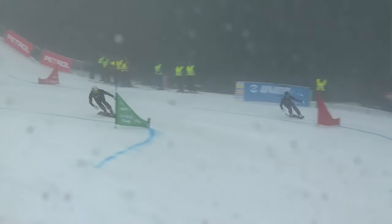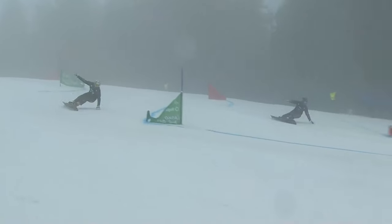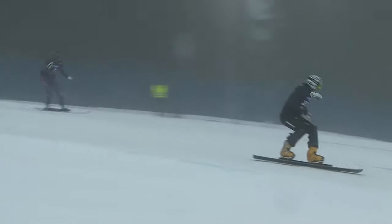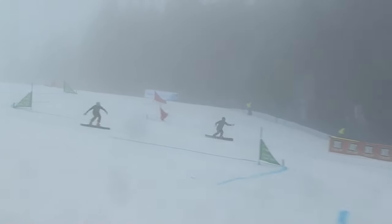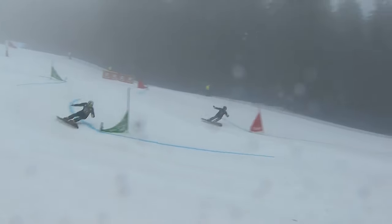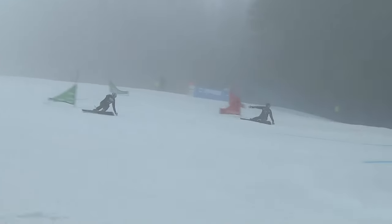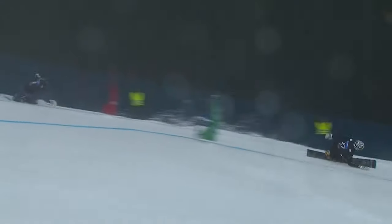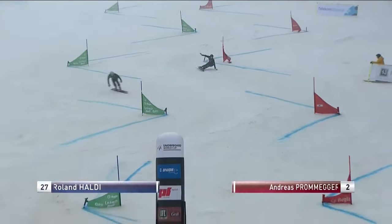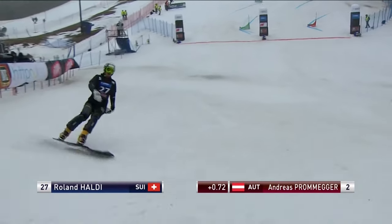Promegger of Austria on the red course, up against Haldi of Switzerland on the blue. It's always pretty even until this part of the course, and once it gets a little steeper, that's where I think the red course is just a fraction quicker at the moment, but it will even out. Haldi in touch here. And Promegger is going to have some work to do on the second leg. The Austrian 0.72 behind.